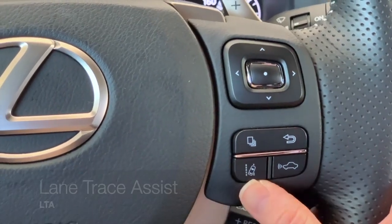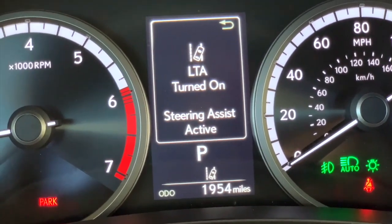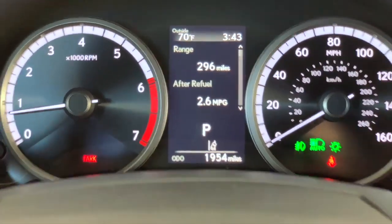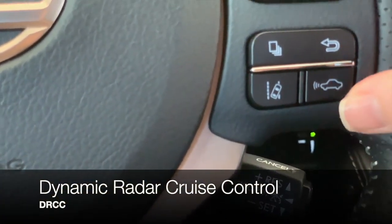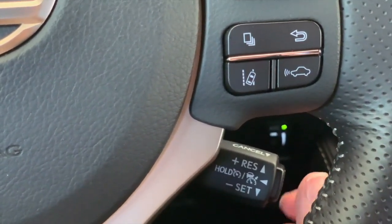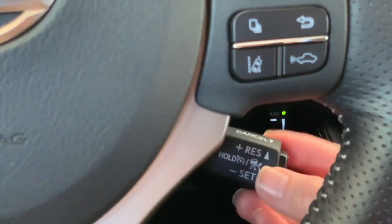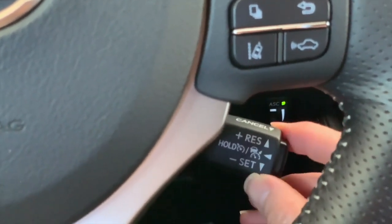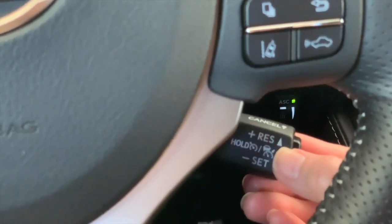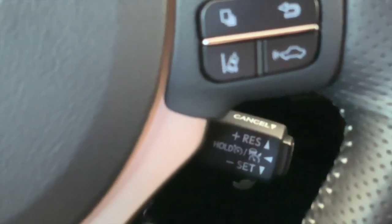Turn on and off your Lane Trace Assist here. You'll have an indicator letting you know that it's on and steering assist is active as long as you have that customized setting turned on. Your following distance for radar cruise control is at the bottom right. Once you've turned on your cruise control, so just push in to turn on and off, follow the arrows, push down to set or lower your speed, and up to increase your speed or resume after canceling. To cancel, push to you or tap on the brake.